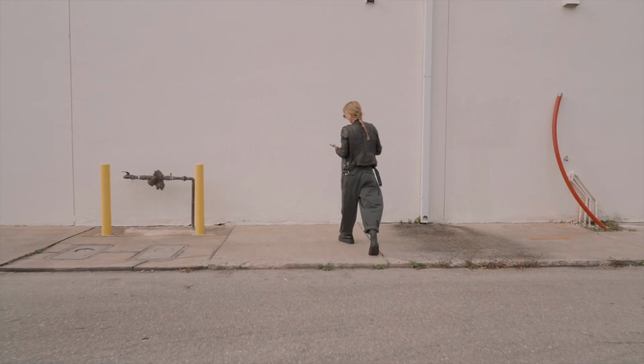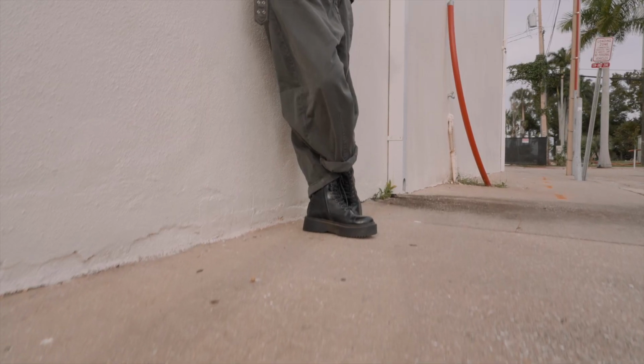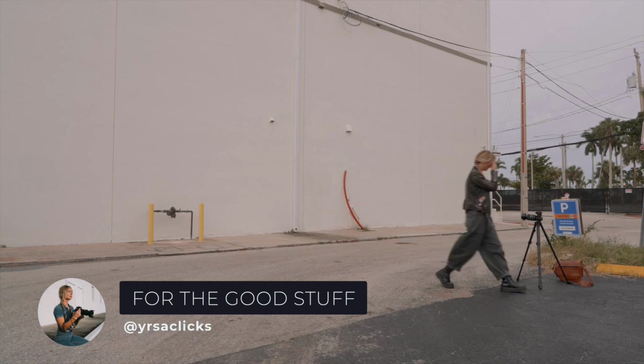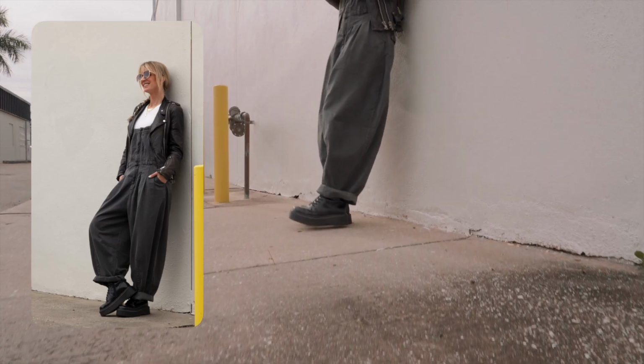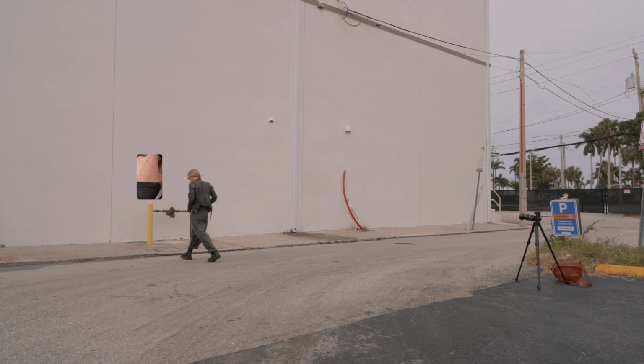Why I like to use walls like this is because, one, they are great for thumbnails, which is something you always should keep in mind and plan for when filming or photographing. And second, they're simple, easy to use, and usually very accessible too. And I'm pretty sure every downtown area has amazing walls that you can use, and it's for free.